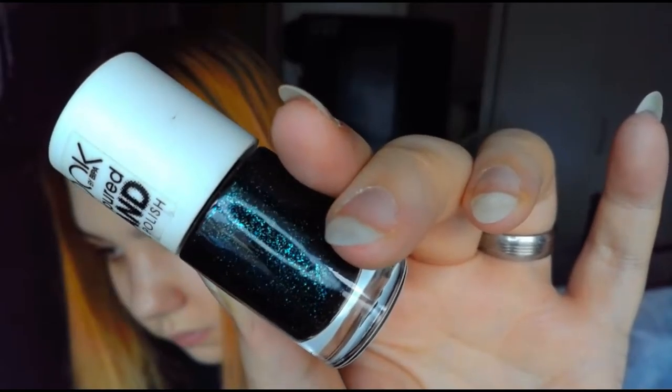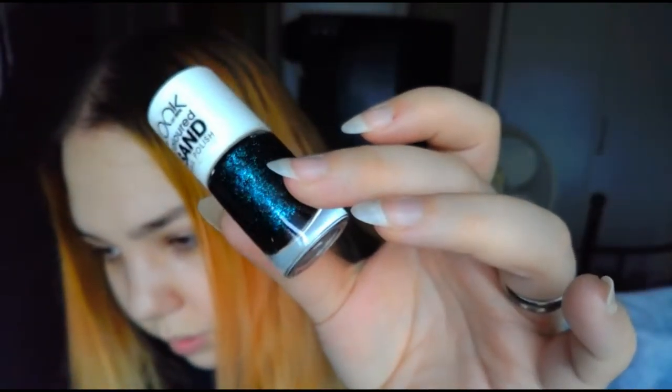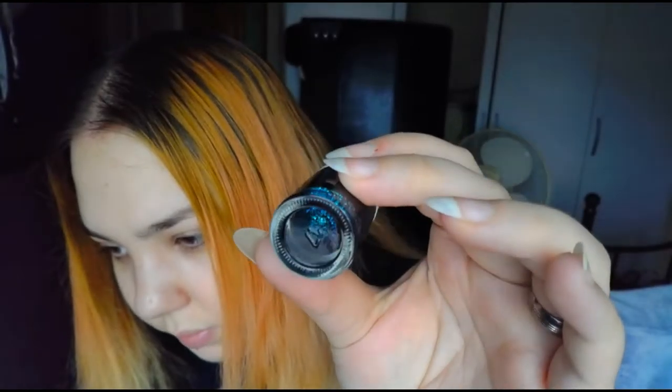Then we have the number 4 glitter green from Look in their colored sand nail polish formula. Now hear me out, look at this, how freaking beautiful is this nail polish. Now it has like this purpley pink green flecks. However, for some reason, when I put it on my nails, it always just looks like green, chunky glitter. But it still looks nice, but in here you have gold, pink, blue, yellow, pink, purple, and it just doesn't translate. I still like it.